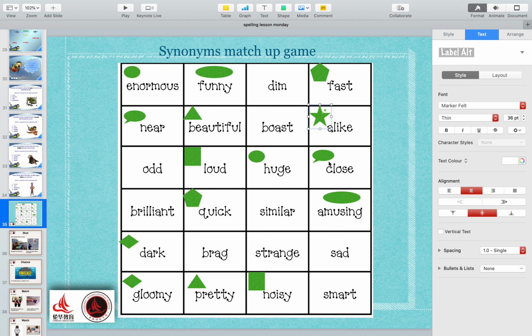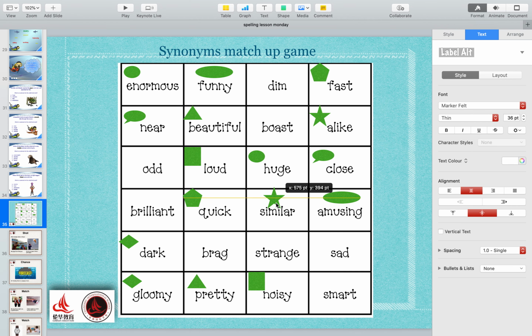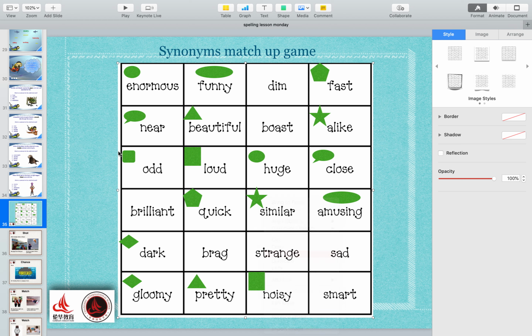What's another word for alike? So it should be similar. Yes, alike or similar. Now, odd. Odd is the next one. Alright, so odd, what's another word for odd? Hopefully you're getting this one, it should be strange.